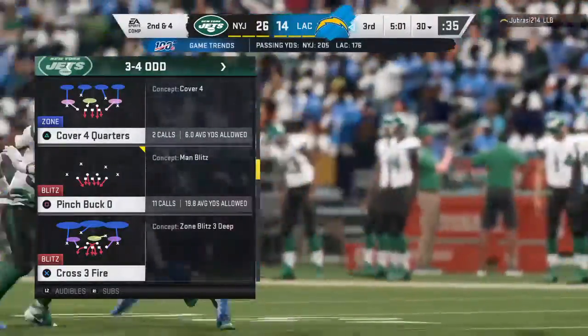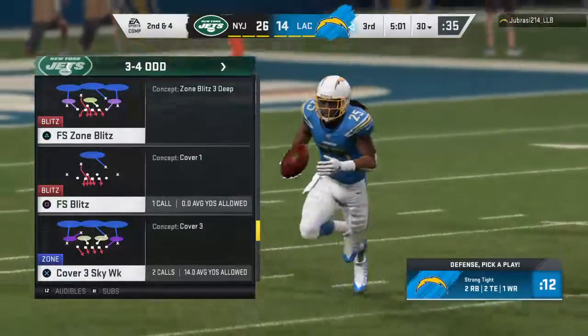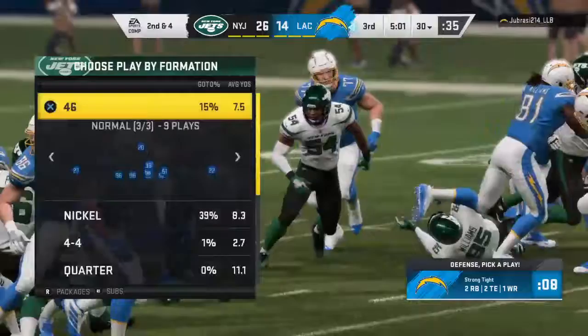They'll start the drive with a run by Gordon. They'll be brought down on the 30-yard line after a gain of 6. He hadn't had a ton of success here so far, but you get the feeling that he might be on the verge of popping one. Yeah, even on that one, there was a little bit of a hole, but it closed quickly at the end.